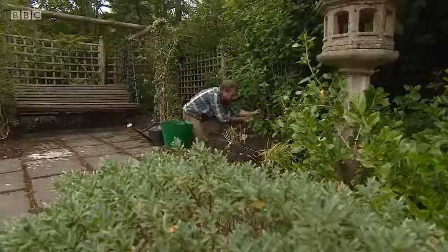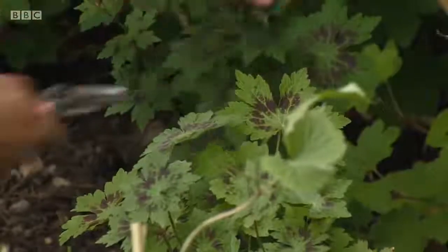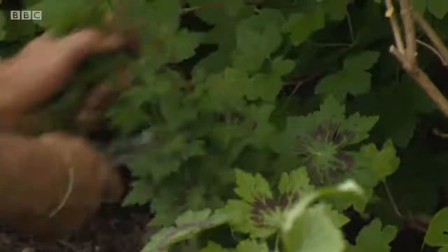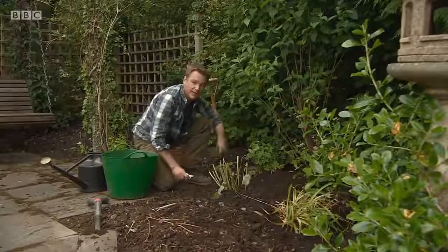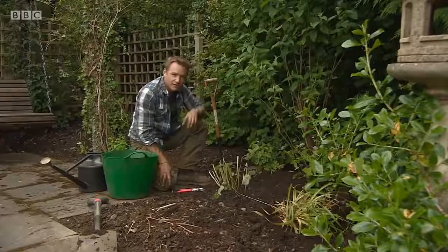So what I like to do at this time of the year is not give it a severe haircut, but just take off those flowering spikes. And that helps to keep the plant not only compact, but also, again, replenish the roots ready for next season.